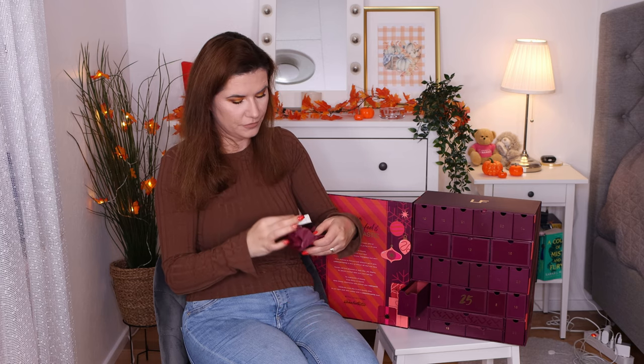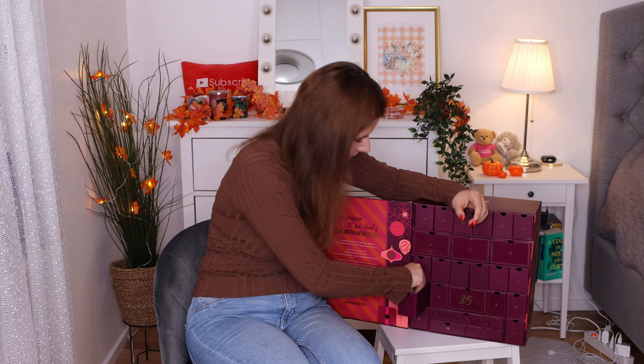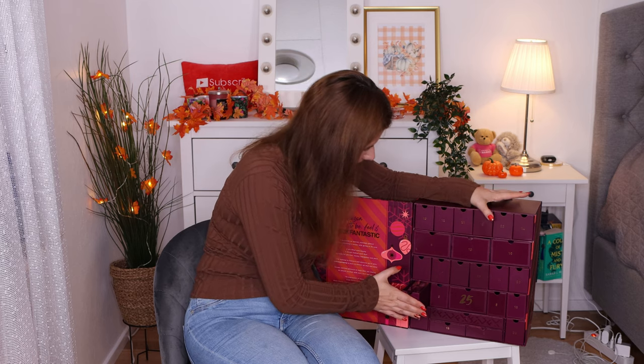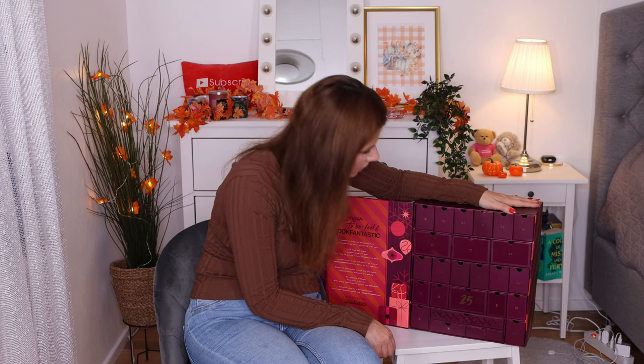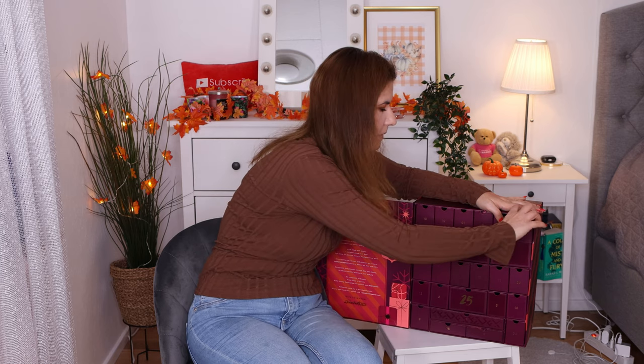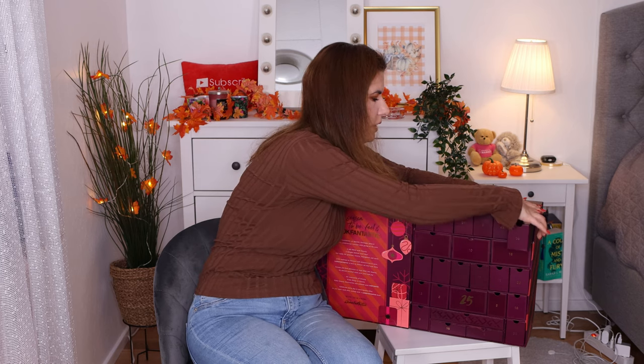I think I had one in a full size that I gave away. I like this. This I like. 13, 14. I'll see if I have that highlighter left full size. If I do, I will give this small size away. Otherwise, I will keep it myself.